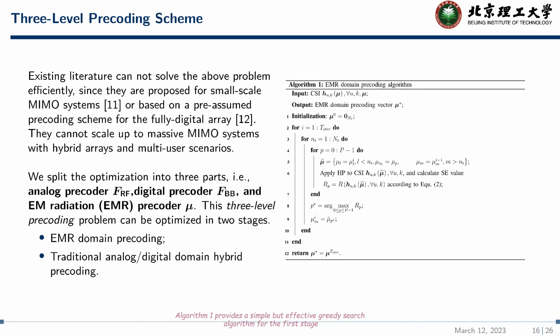Algorithm 1 provides a simple but effective greedy search algorithm for the first stage. The main idea of this greedy search scheme is to serially search the optimal pattern for one antenna while keeping the patterns of other antennas fixed. The search starts by initializing the pattern index of all transmit antennas to the traditional pattern. Then, during the search of each antenna, a standard hybrid precoding algorithm is applied for all possible radiation patterns in the set, and the pattern yielding the highest SE is selected for the current antenna. After all antennas have been configured one by one, the algorithm enters the next iteration until convergence.